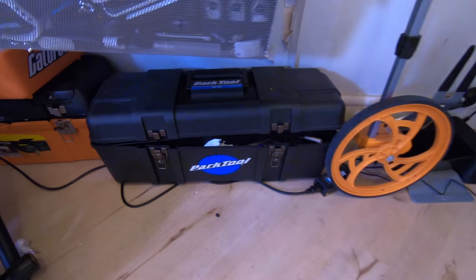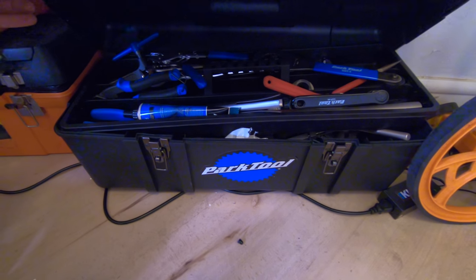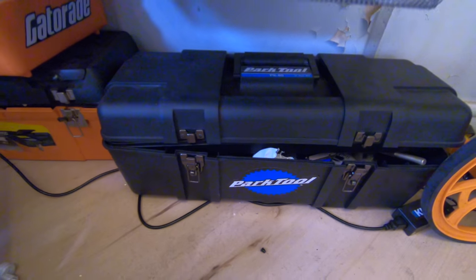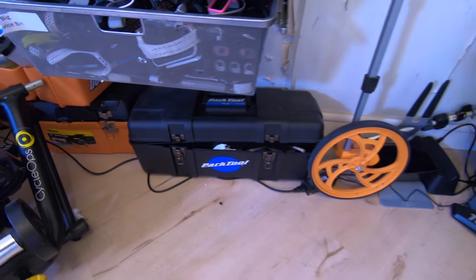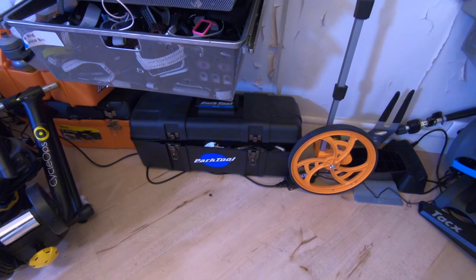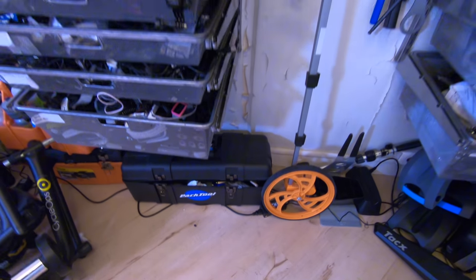Down below is my awesome Park Tool set. I bought this a couple years back because I needed a way to swap out all the things that came in for testing for bikes, and I was tired of not having the right tools. So it's like a massive tool set. I'll link to it down below. It's sort of my favorite.